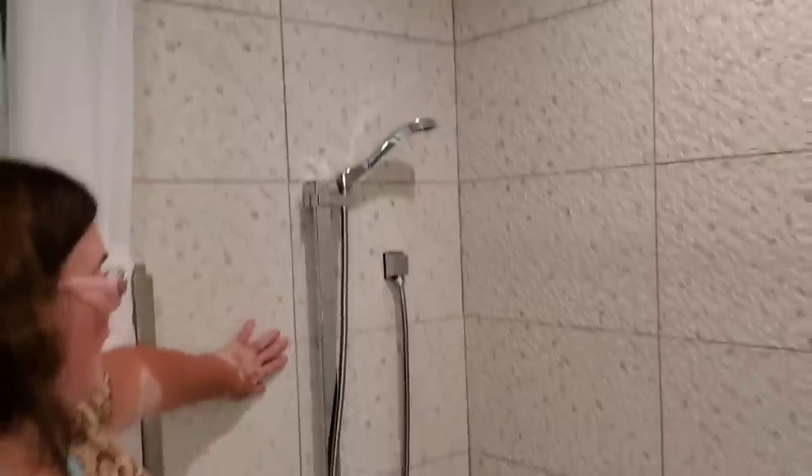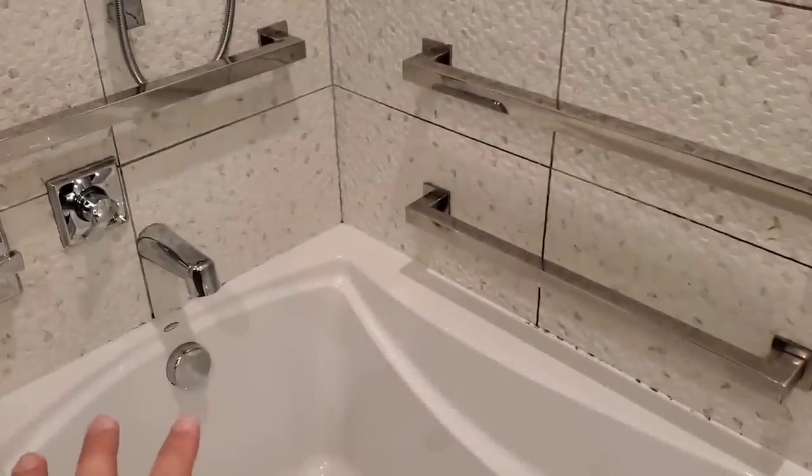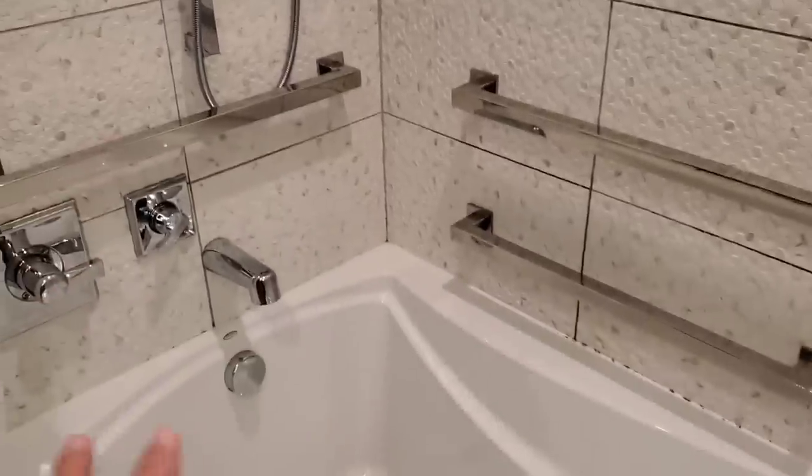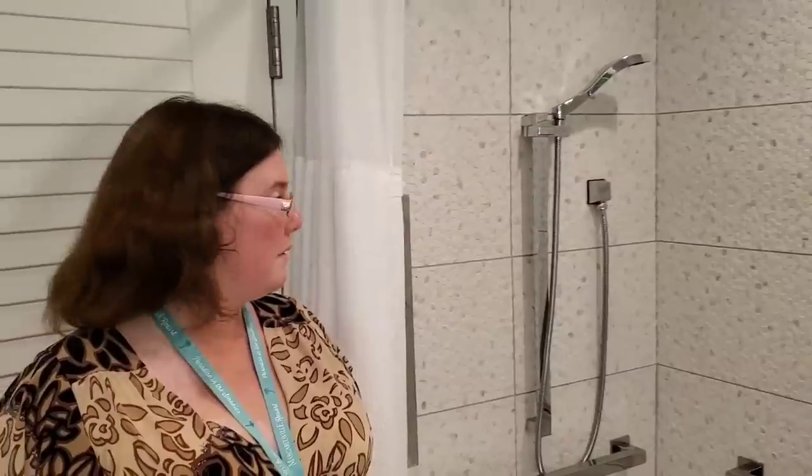And look at the tiling detail. The tiling in here is really cool. And if you notice, it's got the extra rails so you can get out of the tub. Or if you're elderly, this would be a great room for that. It's got a big sunken in tub. Normally we would like a shower, but we opted for the accessible. You got a tub and a shower.